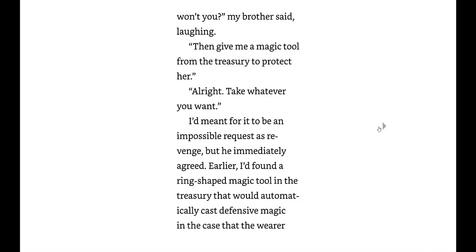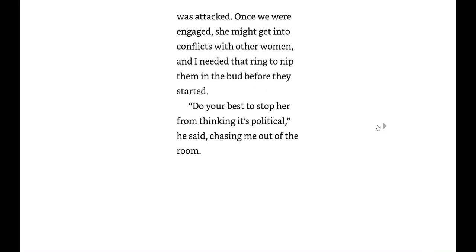I'd meant for it to be an impossible request as revenge, but he immediately agreed. Earlier, I'd found a ring-shaped magic tool in the treasury that would automatically cast defensive magic in the case that the wearer was attacked. Once we were engaged, she might get into conflicts with other women, and I needed that ring to nip them in the bud before they started.